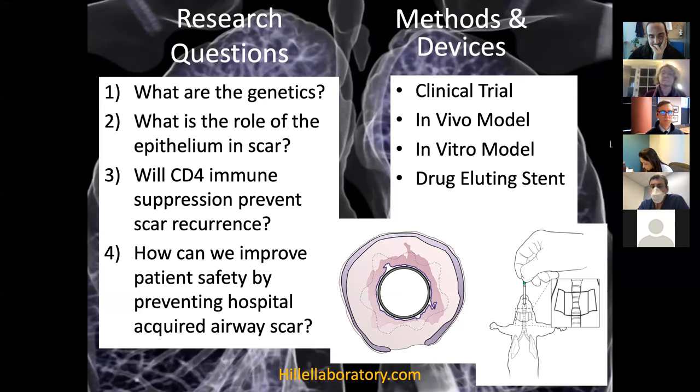We have a mouse model, which is the picture you can see here, of how we create scar on the trachea. And then we have miniaturized a drug-eluting stent to place in mice as a strategy to, again, treat scar tissue. And then we have multiple in vitro models using human tissue. Next slide.